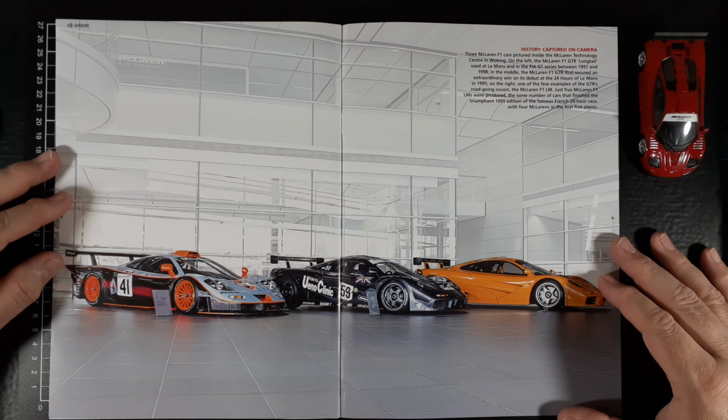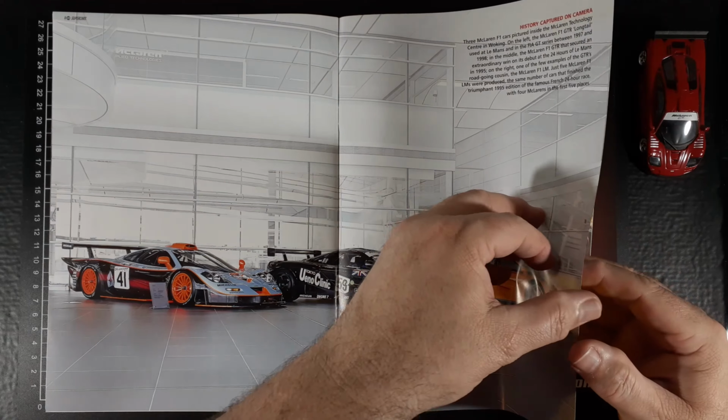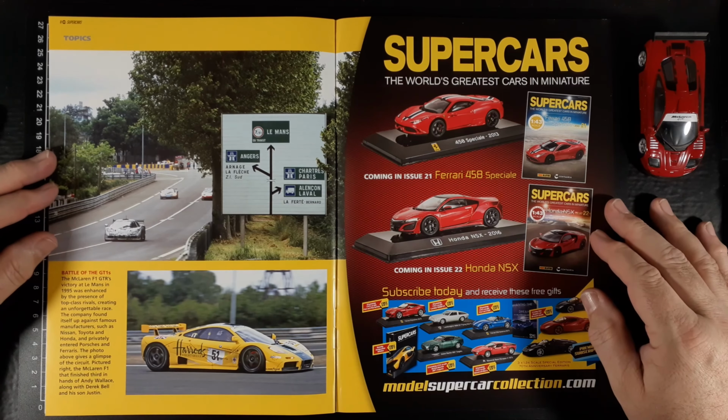On the left, the McLaren F1 GTR Longtail used at Le Mans in the FIA GT series between 97 and 98. In the middle is the McLaren F1 GTR that secured an extraordinary winner's debut at the 24-hour Le Mans in 95. And on the right is one of the few examples of the GTR's road-going cousin, the McLaren F1 LM. Just 5 McLaren F1 LM were produced, the same number of cars that finished the triumphant 1995 edition of the famous French 24-hour race, with 4 McLarens in the first 5 places. Yeah, it's a massive top speed that they could do as well. Yeah, I do remember seeing some of those.